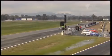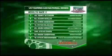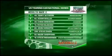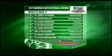Great drive. Wallace to second. Close for third, but Smurden holds on. Spent a fair bit of time sideways, but the results will stick. Waihoon, the winner over Wallace, Smurden, McNiven, Johnny V, Steve Owen, Mark Shepherd and Steve Ingwerson rounding out the 8.